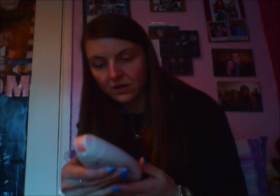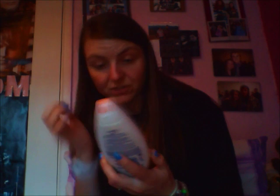So the last couple of items I'm going to show you are things I got today from Poundland. First one is this Dove Purely Pampering Nourishing Body Wash, and it is almond cream with hibiscus, and this smells lovely. It's really nice. I like really nice smelly shower gels and bath cream. Yeah, I love it.